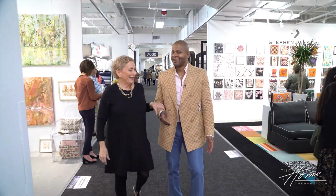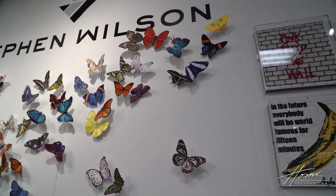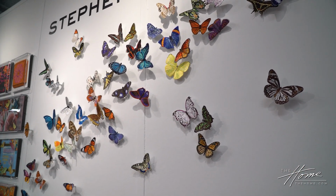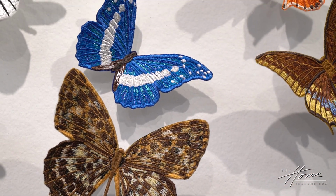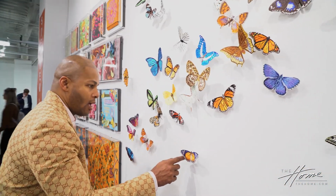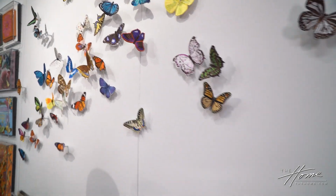Back up and look at some of this art. What do you think? Look at how wild this is. I love these butterflies. That's awesome. I want to touch it though. Are you that person? I'm tactile, I need to touch. Okay, wait a second. Oh, wow. They're embroidered, Ellen. Look at this. It's embroidered.